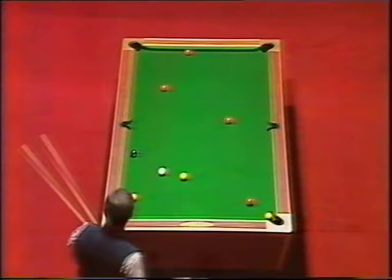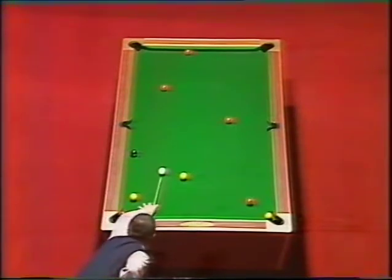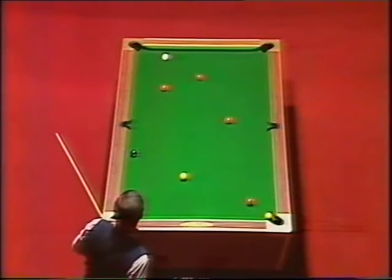A chance here for Peter Lofts to play the yellow off the bottom cushion to cannon the black away from that particular side cushion. Was the shot he tried, but he just missed the black. All the yellows are now pottable, but the black's still very awkwardly placed.